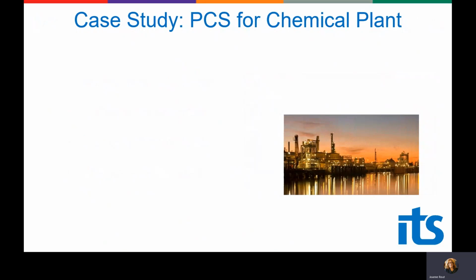The first one is a case study of a chemical plant. It's a batch system, and this is a phased upgrade planned to minimise the risk and matched with the capital availability. ITS worked with the manufacturer to plan this upgrade and phased implementation. They identified they needed to take action because there were no more hardware spares available for their plant system, and there was also an issue because the documentation of how the system was built was not available.